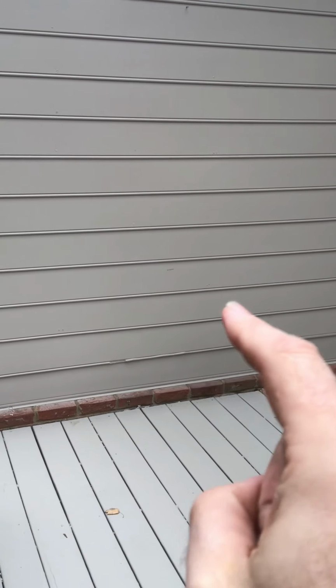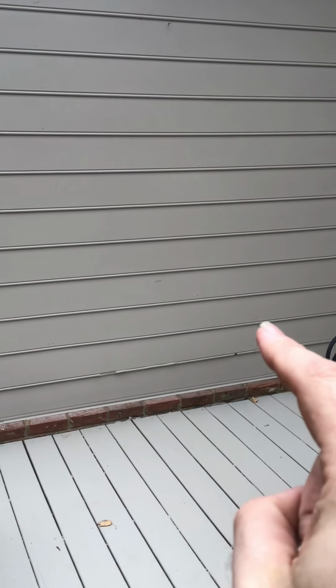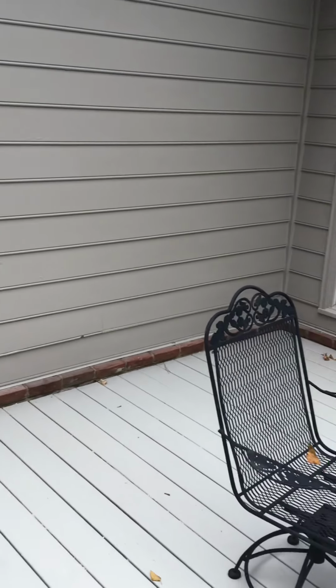On the left side of the deck, you can see where these 2 rows right here deteriorated. This one isn't as bad, but this one is shot here, the 2nd row up, and we'll end up damaging the 3rd row a little bit to try and get that 2nd row out. So you just go ahead and replace it.